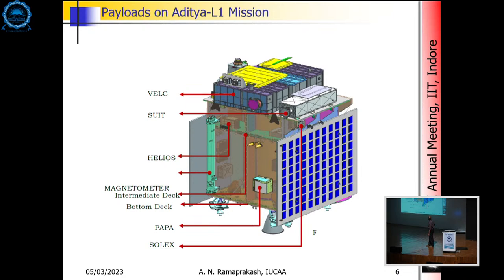It's a coronagraph, VLC, being built by the Indian Institute of Astrophysics. And SOOT is sitting here on the side of it on the top deck, and there are X-ray instruments, high-energy X-rays, soft X-rays, magnetometers, particle analyzers, all kinds of the whole works. So this is a mission which is really an observatory-class mission to study sun, as I mentioned before.